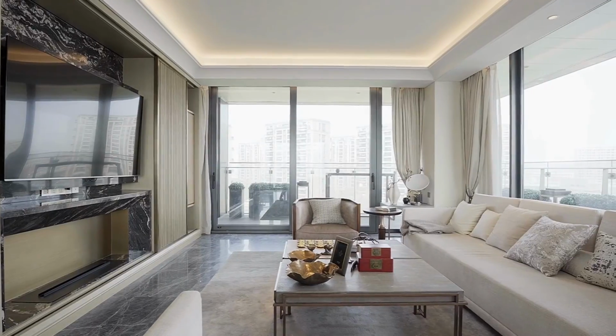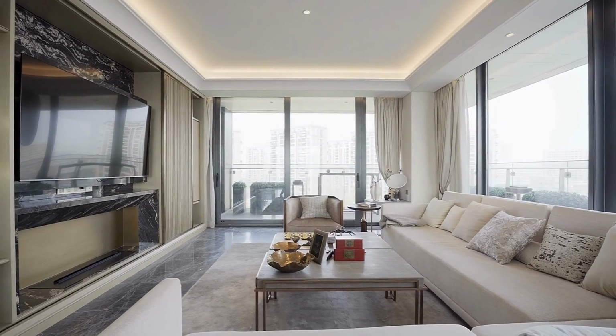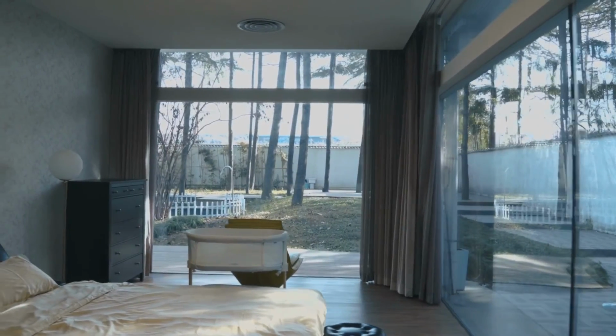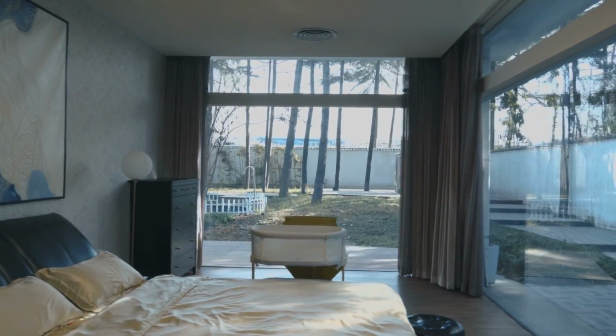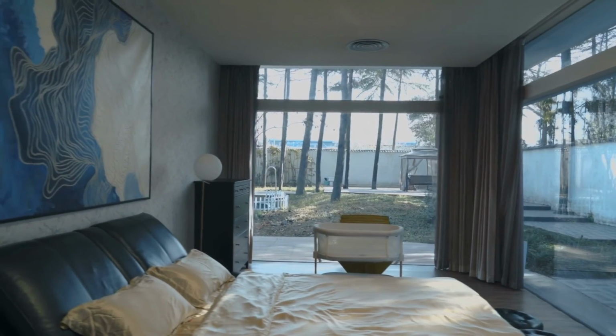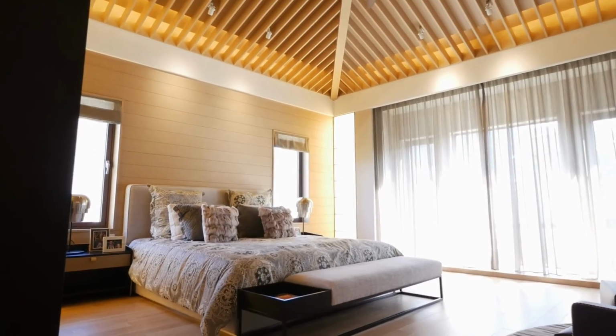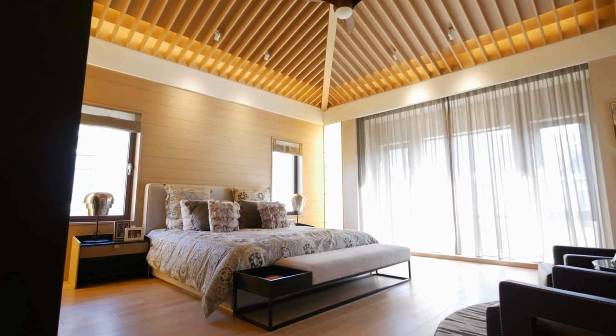Remember, these are just ideas and guidelines. The most important thing is that your home feels comfortable to you. Don't be afraid to break the rules and create a space that truly feels like home. Whether you're starting from scratch or simply looking to refresh your current space, these tips and ideas can help guide you on your interior design journey.